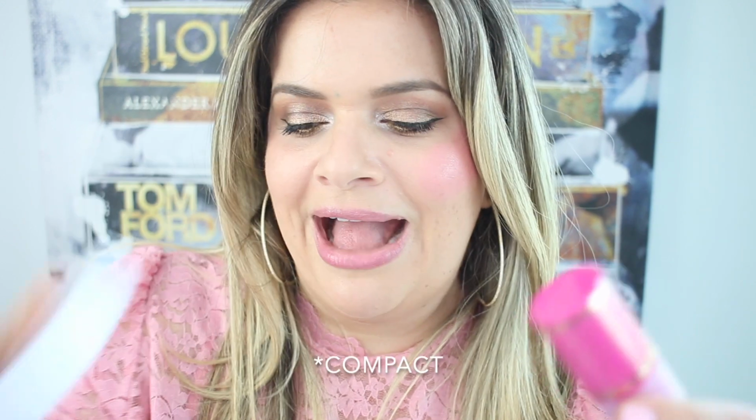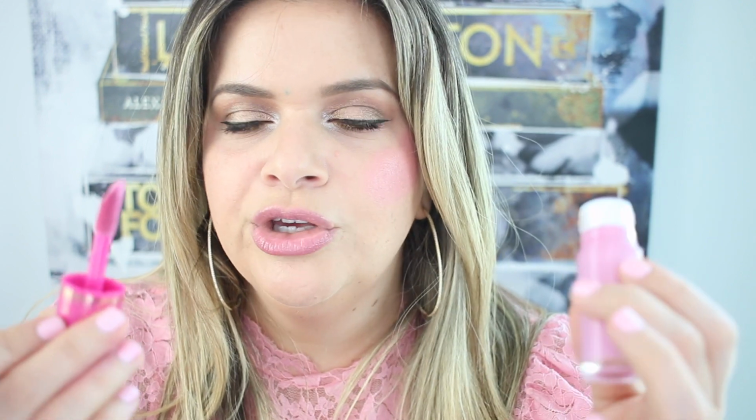This is more of a liquid type formula. The ones I've showed you up until now have been more cream formulas that come in a stick form or like in some sort of palette like this. This one is liquid, but you have to be so careful with this. I feel like this will last you your entire life.